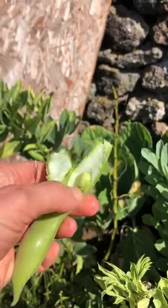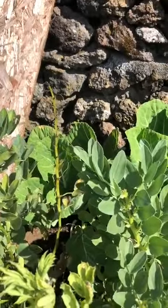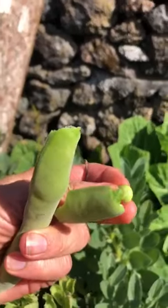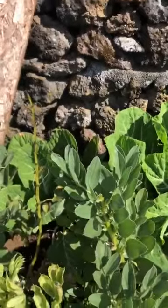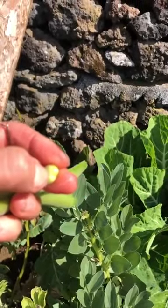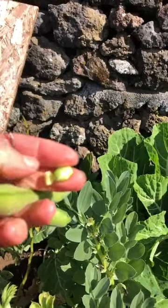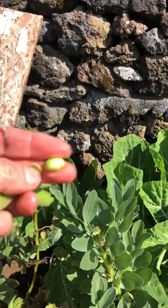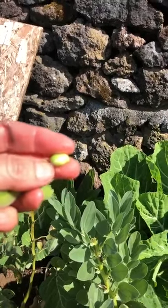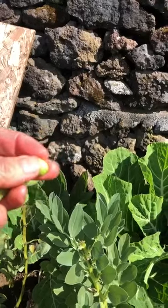You can grow them to be a little bit bigger, and you can eat the whole thing. Of course, this is little, some of them are bigger, but you can also take the outside little shell off and eat the inside. But this outside layer is full of fiber, so I tend to eat both of them.